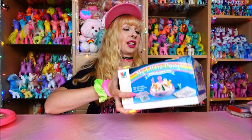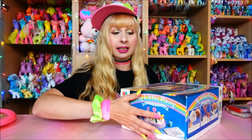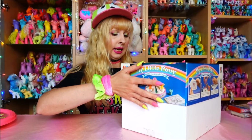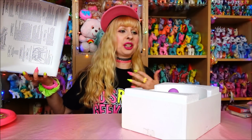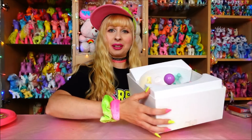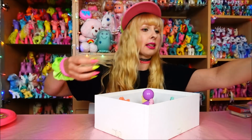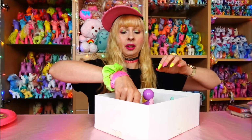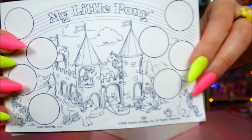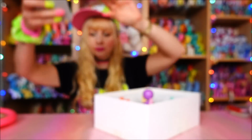But it is in English, so it doesn't say My Kleines Pony, it says My Little Pony, and all the instructions and everything are in English. So this was probably a worldwide or at least a European-wide release, I'm pretty sure. I definitely want to show you this game. So at first we have these styrofoam inlays, and we have the sheets that you would use for the game.